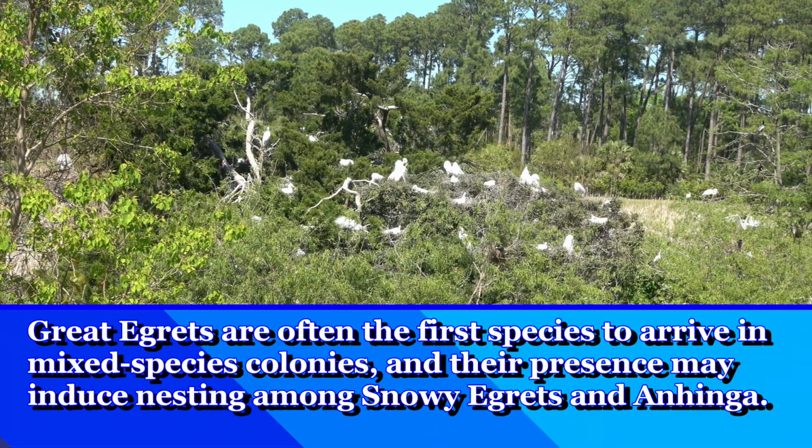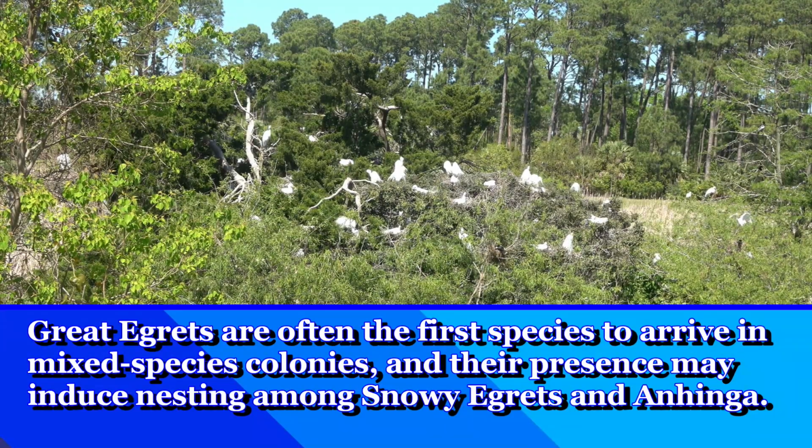Great egrets are often the first species to arrive in mixed species colonies, and their presence may induce nesting among snowy egrets and anhinga.